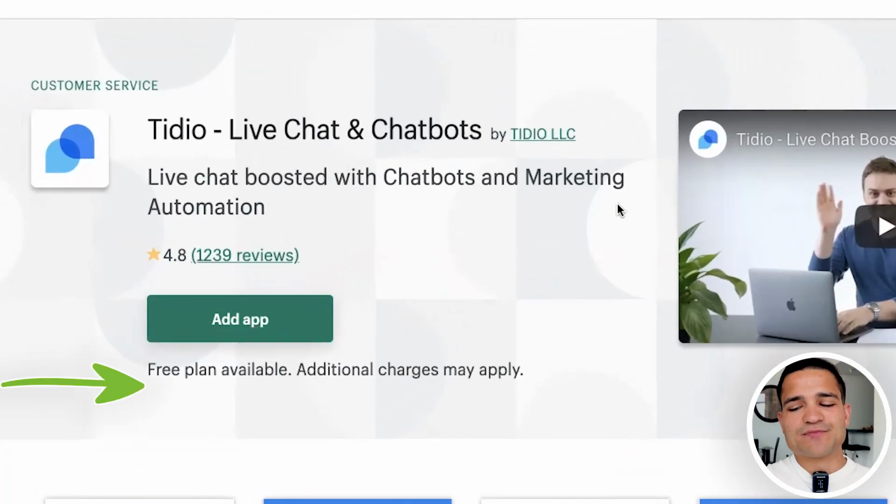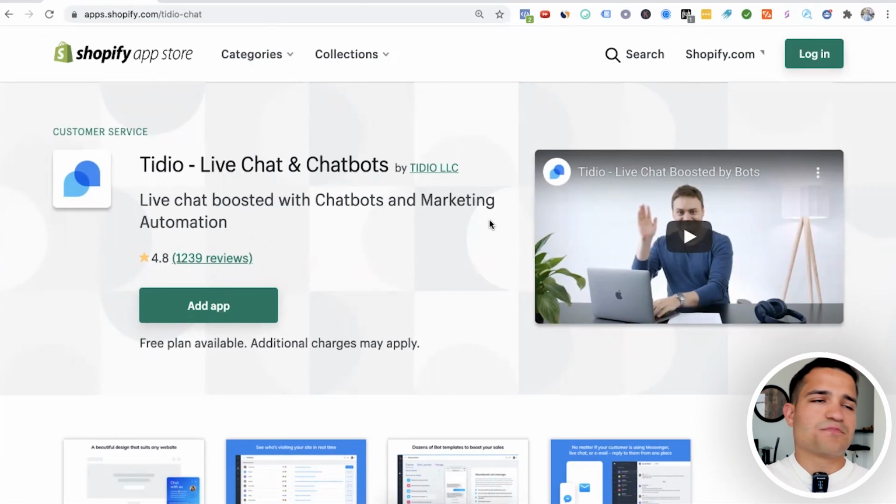If you get an extra 1% conversion rate on 1,000 people visiting your store, that could potentially mean thousands of dollars every single month for your store for a basically free plan available, or a $20 a month plus the $5 an hour investment that you're doing into that virtual assistant. Highly recommend you do this.